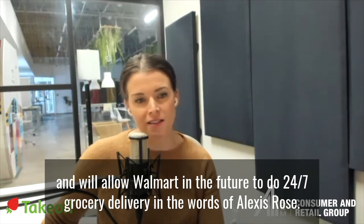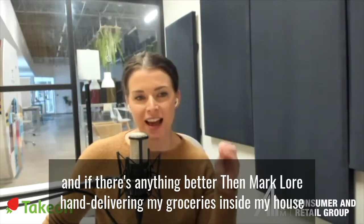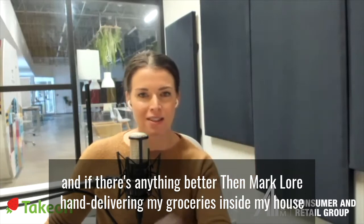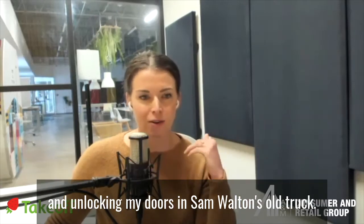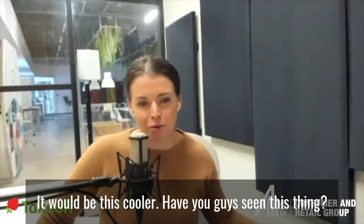In the words of Alexis Rose, I love this move for Walmart. And if there's anything better than Mark Lore hand delivering my groceries inside my house and unlocking my doors, it would be this cooler, which is Sam Walton's old truck.